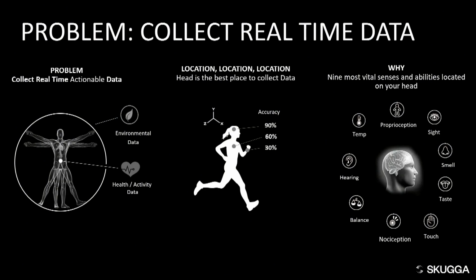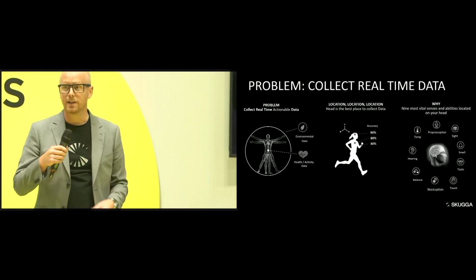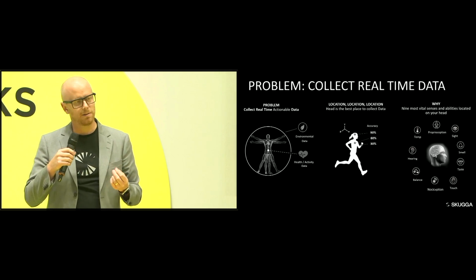So, just for ease, we divided it into 2 parts. First, the motion sensing part. We have a 9-axis motion sensor, and you get a very nice precision and accuracy of this data. So we can say for sure how you're standing, your posture, your golf swing, stuff like that. And we do this 5 times per second, so the accuracy is very nice.